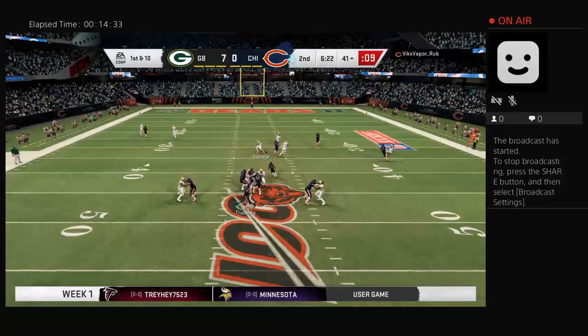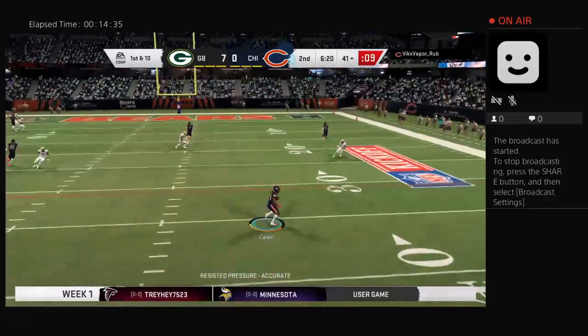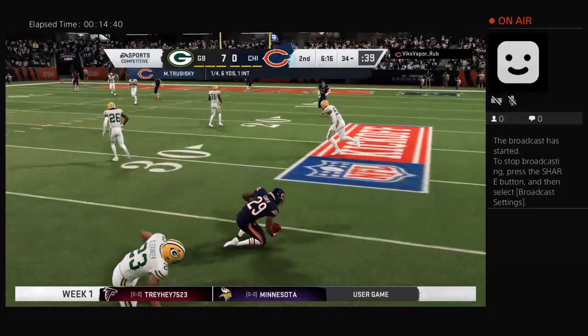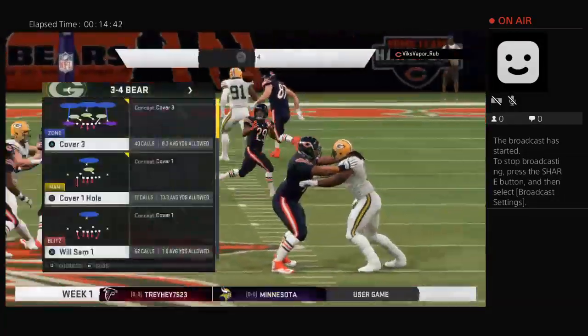On 1st and 10, it's Trubisky. That is caught by Cohen. And give him 6 yards here as he's stopped near the 35 at the 34.